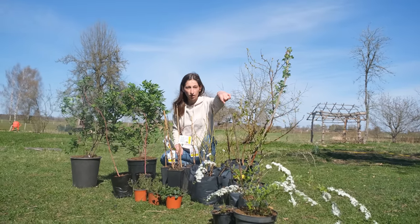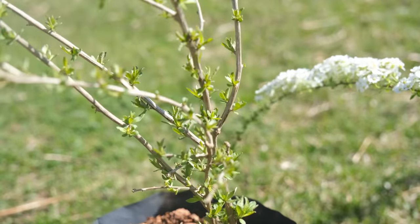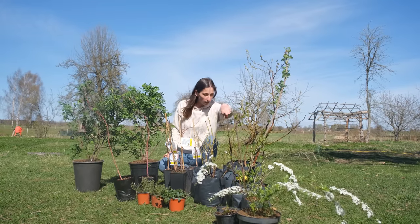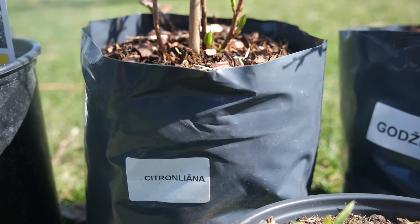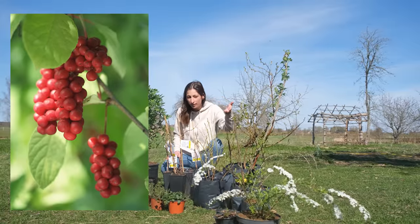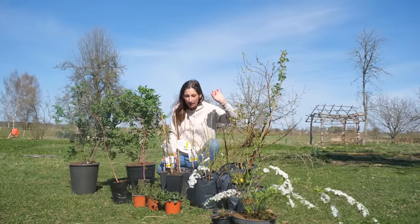Then we have goji berry bush. Then we have a goji berry tree. Tree bush. Mini tree, it's not very big. Yeah. And then we have another one called citrons. Lemon something. It's extremely healthy. We're looking for healthy berries and something that we can benefit from. So it's like very small, healthy berries.